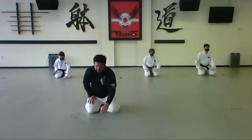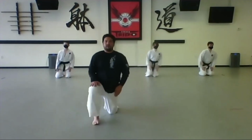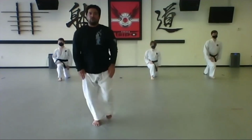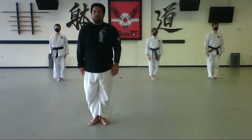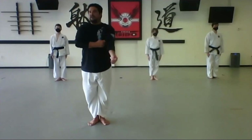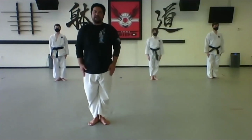And back. Now, when we sat down, we did our right leg first. So when we stand up, we will do our left leg first. Your bottoms come up off your feet and you step with your left. Then all the way up, feet shut. The last thing you do is toes open. So we do the whole sequence together one time. And when we bow, let's say, arigatou gozaimashita. That means thank you very much in Japanese.